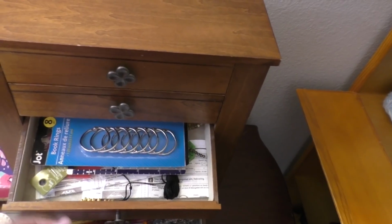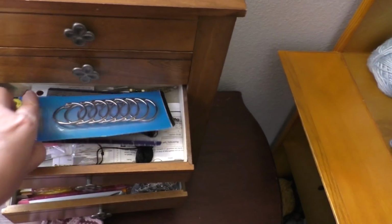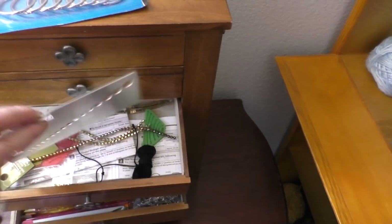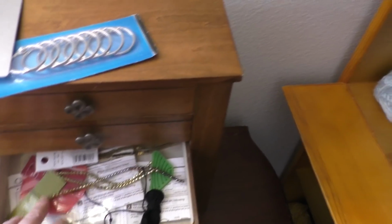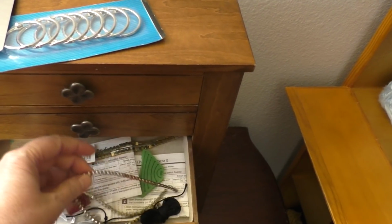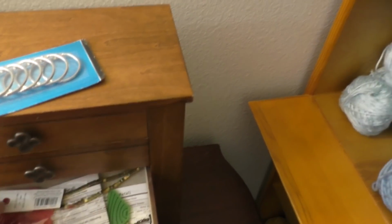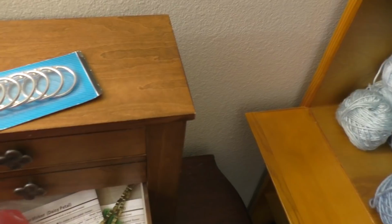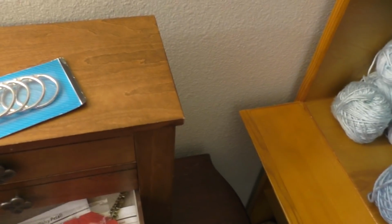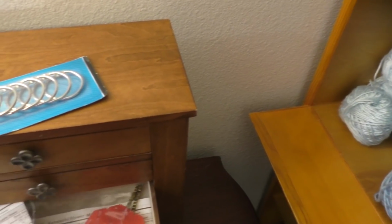This one has got some book rings that I got from Dollar Tree that I want to make something out of. I got a project for that. I've got a yarn gauge right there. And then just a bunch of odds and ends of different things. These are some beautiful gold beads that Terri sent me. And I want to learn how to make these things. I think I took it off the package. But it's these clover flower makers.